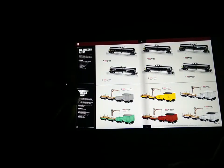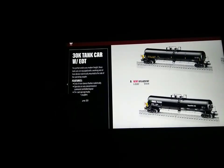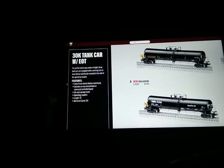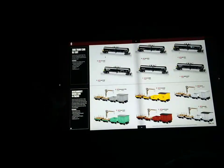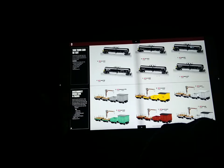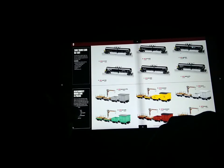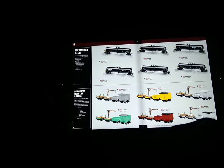Here's some 30K tank cars with EOT. All of these feature end-of-train device flashes realistically. Operates on any conventional command control layout, diecast metal sprung trucks, operating couplers, length of 15 inches and a minimum curve of 54. They have the UTLX, Cargill, ACFX, GATX, ADM, and Percar.